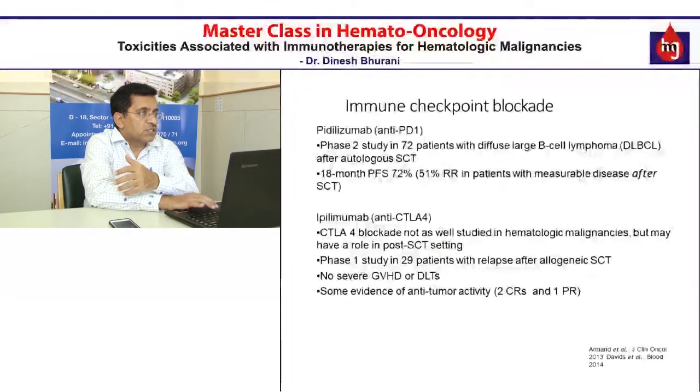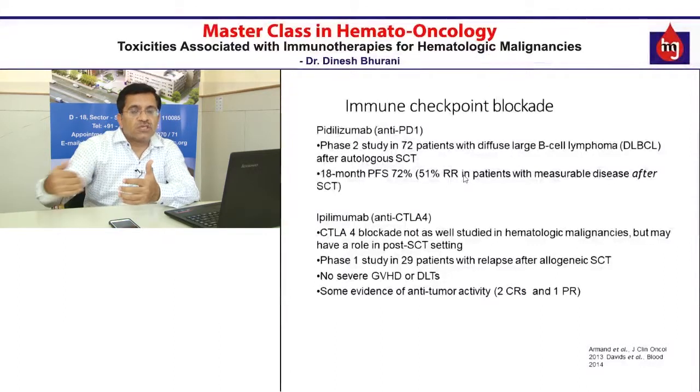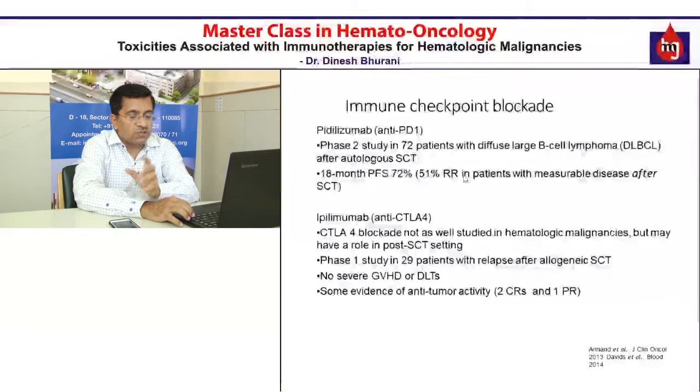One of the checkpoint inhibitors, pembrolizumab, has been used in a phase 2 study in 72 patients with diffuse large B-cell lymphoma post autologous transplant. The 18 months progression free survival was 72%. Important thing is that of these, they had relapsed refractory patients, 51 patients that had a measurable disease after the transplant. So the disease had not gone down even with the transplant, and they showed a significant progression free survival with the use of this anti-PD-1. So whether you can use it in a post-transplant setting for minimal residual disease.